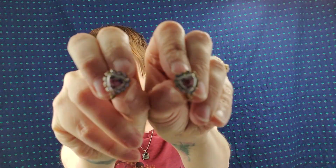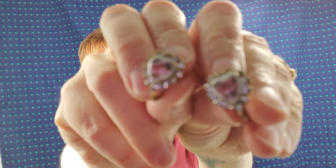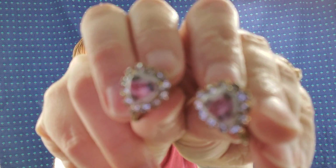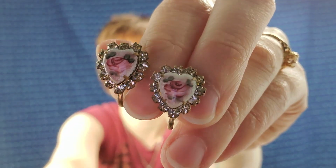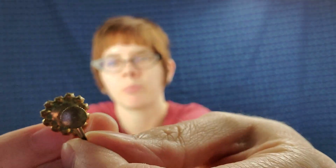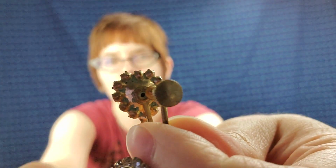And then I got these. This is the pair of earrings that I went back to find, that I couldn't find the match. And they look like Coro earrings. If you will focus. You want to focus? There we go. It looks like Coro, but normally it would say Coro right here. And it doesn't. So maybe they're imitation Coro from around the 1930s to 40s.